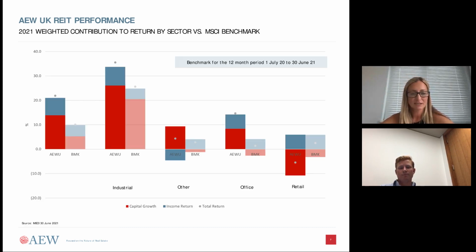So this is much the same data for the 12 months to June 2021. And here we have split this performance data into sectors, so you can see the weighted contribution of each of the sectors. On the left, you can see the total return of the combined portfolio and then sectors beyond that. And you can see that having a high weighting to industrial and a very low weighting to retail has been particularly helpful in terms of our total return. Moving forwards, please.